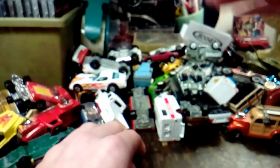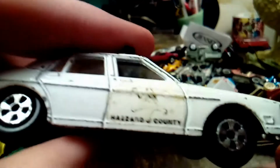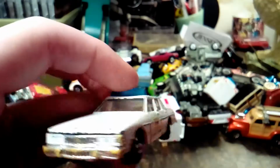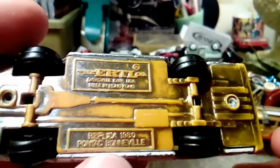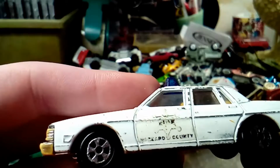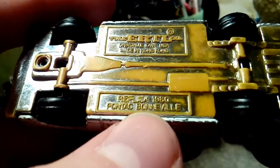And pardon the messy desk back there. Here's a Pontiac. This is from the Dukes of Hazzard. It says Hazzard County on the side there. And then I painted the taillights on all of these cars and the headlights. Ertl used this casting a lot. I have about five of these Dukes of Hazzard Pontiac Bonnevilles. It's a 1980 Pontiac Bonneville.